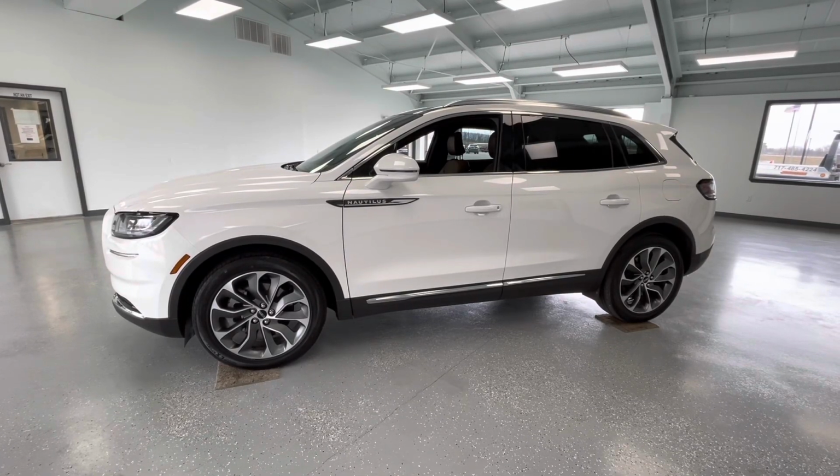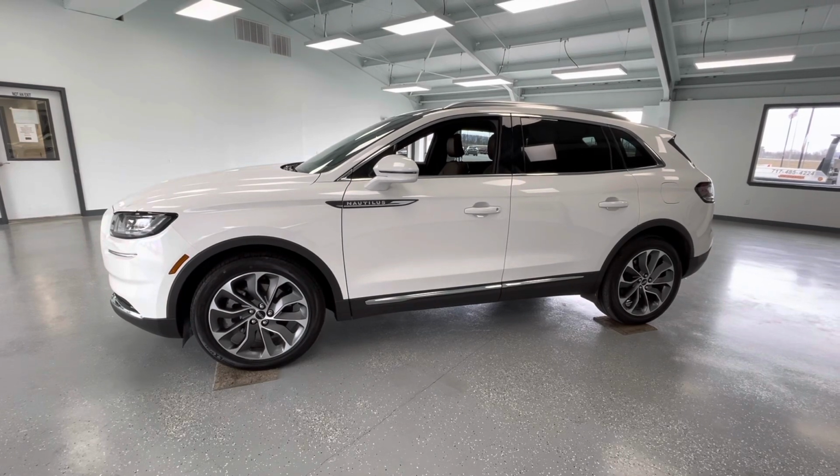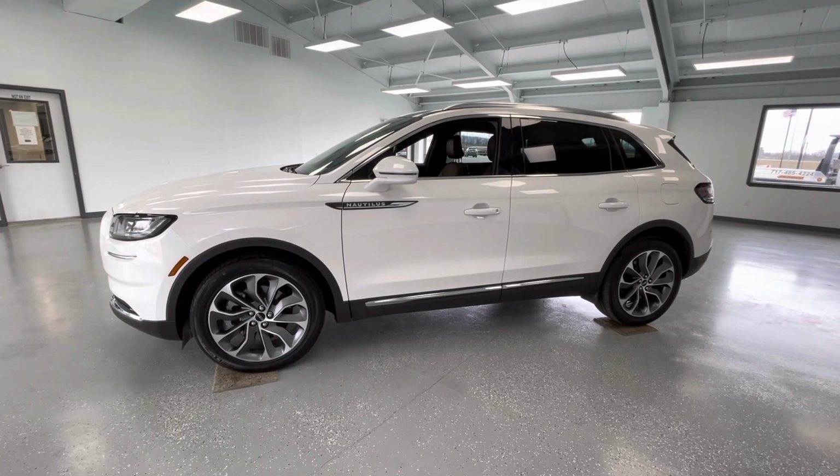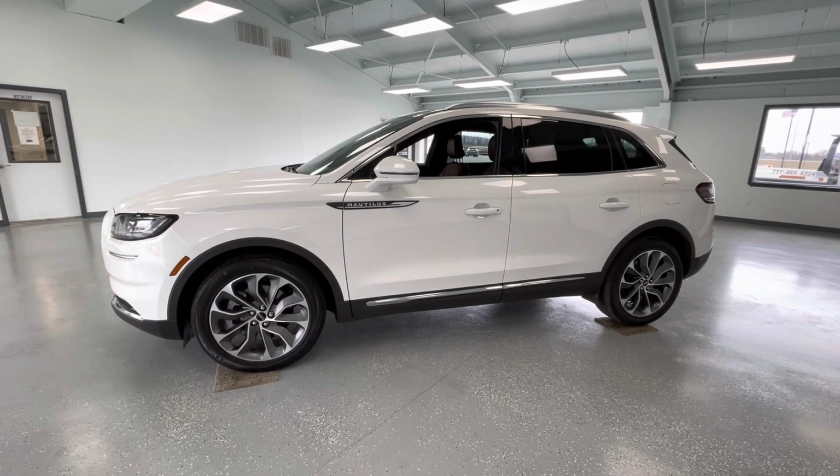Today we're going to be looking at a 2022 Lincoln Nautilus Reserve in a white exterior. I would like to mention this vehicle does have a clean Carfax with one previous owner. We're going to walk around and show you some features, advantages, and benefits of owning this gorgeous vehicle.